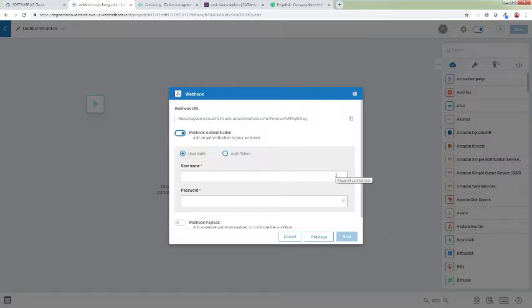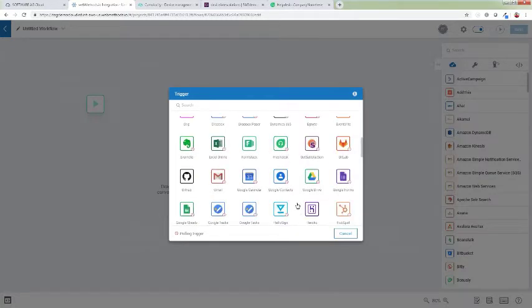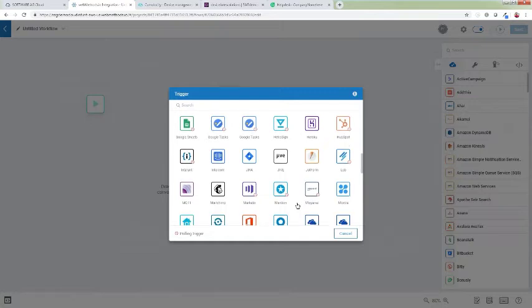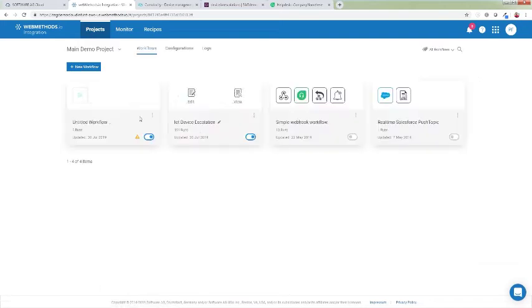So this is one way that you can get stood up with a RESTful API in just a couple clicks via this webhooks function. So our trigger service is here. It's incredibly powerful for you to take advantage of and really move data around in near real time. With that trigger in place, we can start to come now into the workflow itself.